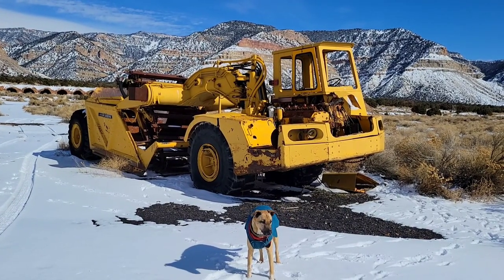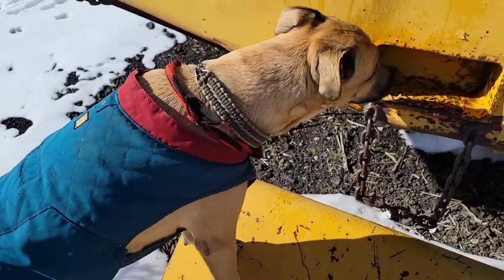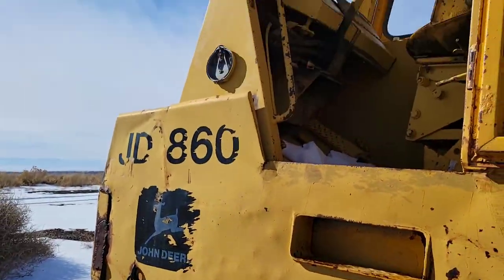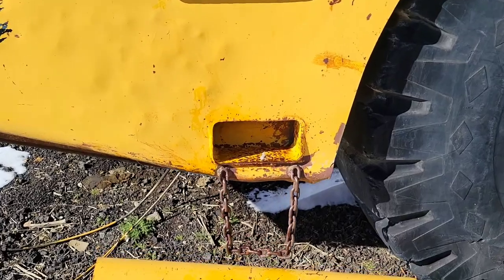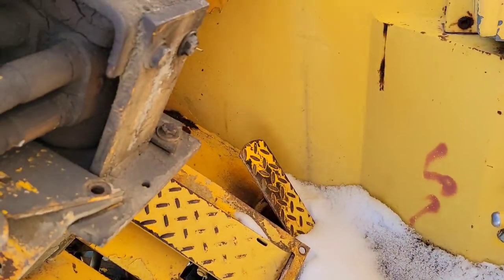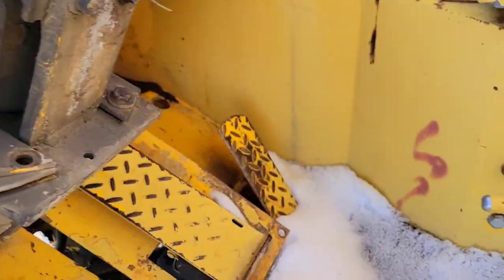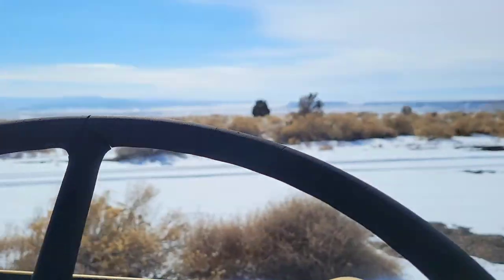This thing looks like it's been here for a while. You want to go for a ride, buddy? Yeah? Kind of hard to get up to with one hand holding the camera.